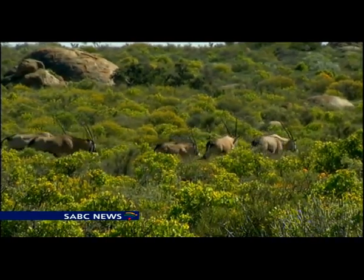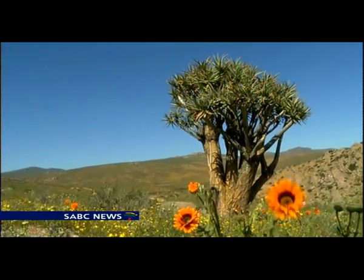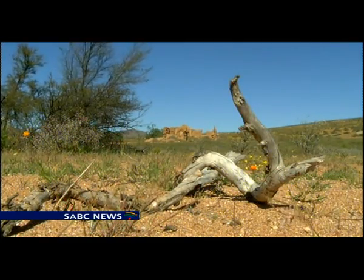So we're reintroducing animals at a steady rate. We put in gemsbok, red hartebeest, the springbok, animals like that. And eventually we'd like to have the same faunal composition that used to occur here maybe 500 years ago.